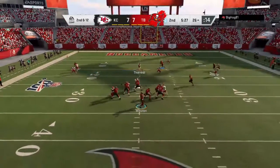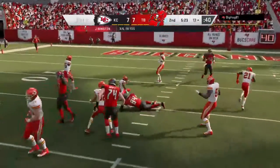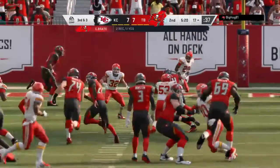On 2nd and 12, Winston. And Brate, the tight end's got it. And he'll get it down this time to the 17. They'll get 9 there as that sets him up better for 3rd down.